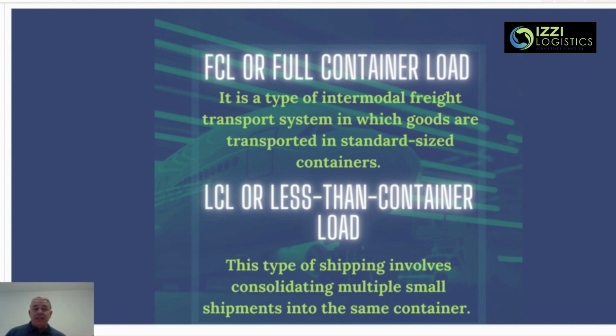Then we got LCL, which is less than a container load, which is the opposite. It's when you don't have enough cargo, you just share the space in a container. And what happens is it's cheaper for you to move it that way because of the lesser amount of cargo. One advantage of LCL is the flexibility, because in your supply chain, if you have a full container and you need to make accommodations or changes, it's more difficult than if you have an LCL, where finding a space to move the cargo is usually easier than with the full container. So that's it. FCL, full container load. LCL, less than a container load. It depends on the amount of cargo that you have.